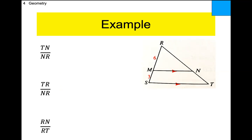TN over NR. Well, there's NR. So what's the pattern with numbers now? Oh, 6 over 3. Okay, what was the pattern? Sorry, 3 over 6. You got to follow the pattern. So we would say SM to MR. In other words, we would say 3 to 6 or 1/2. It's just the ability to follow the pattern, right? Anna?